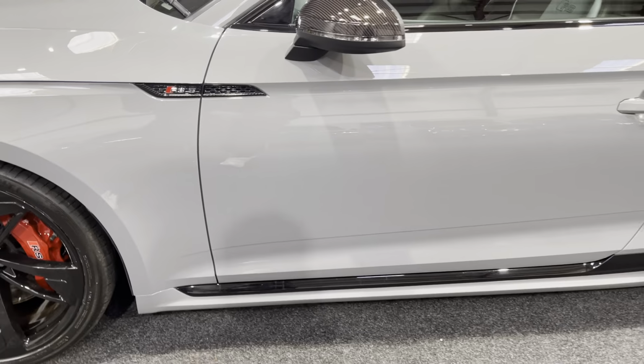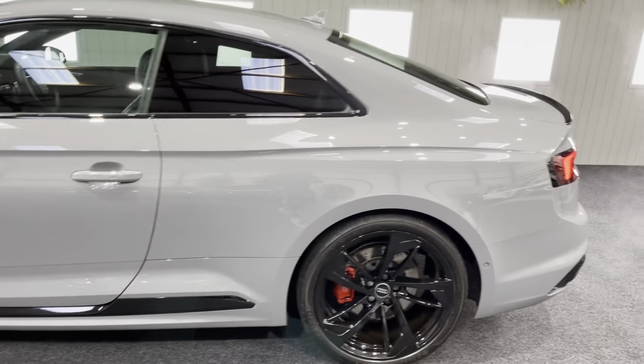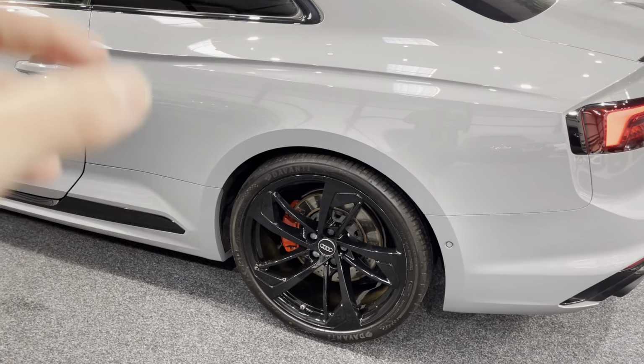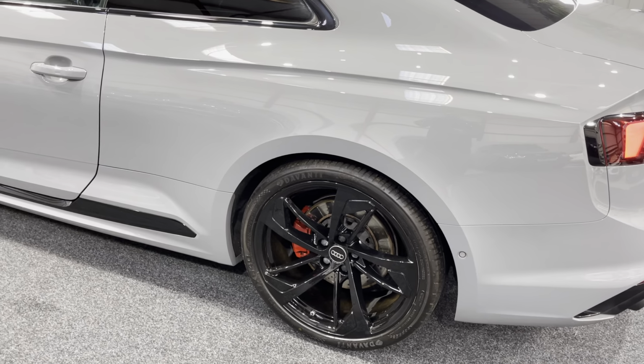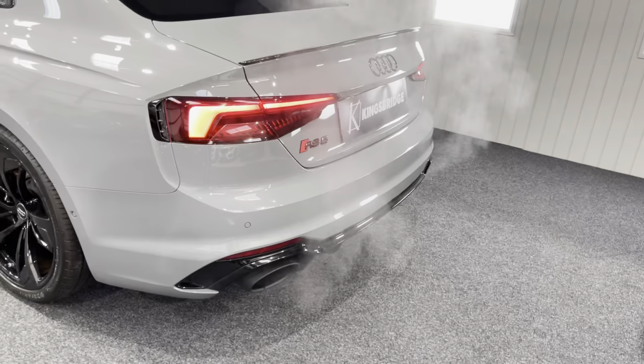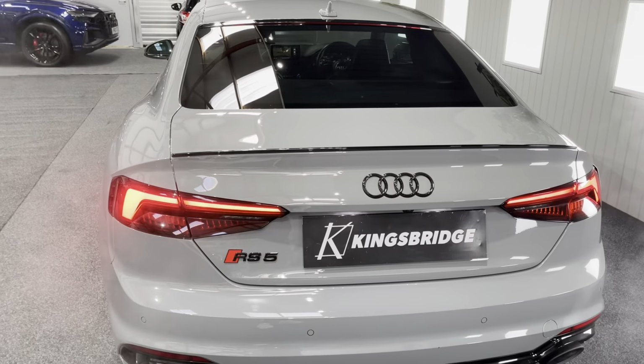Then you've got the gloss black side strake to the bottom, and then the same again on the rear. You've got the gloss black wheels and the red calipers. All the tyres have got good tread on them, 5-6 mil. To the rear we've got the gloss black styling packs.